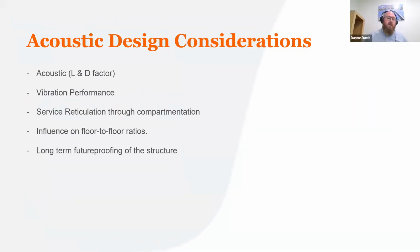Acoustic design. So very quickly, we went through figuring out what were the requirements, the L&D factors, the vibration performance. How were we going to get services through? How does this affect the floor-to-floor ratio?